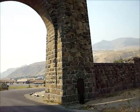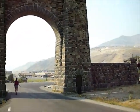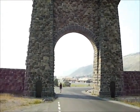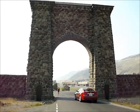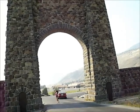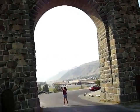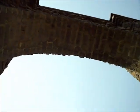So one more bonus, when I thought everything was done. These are the arches called the Roosevelt Arches. This is the first entrance to the park ever, back in 1872. So we're gonna go under the arches. Yes, buddy, taking a picture. Whoa! Thank you.